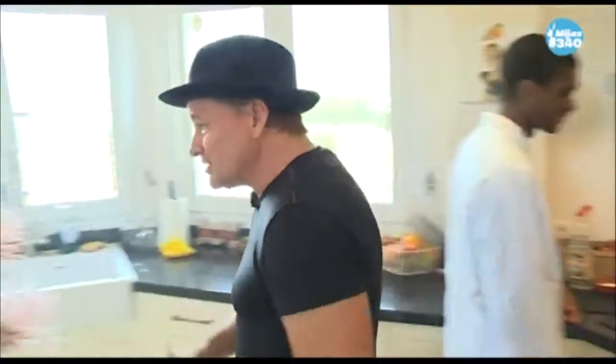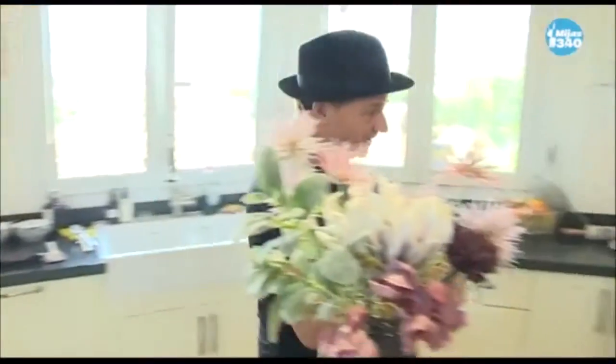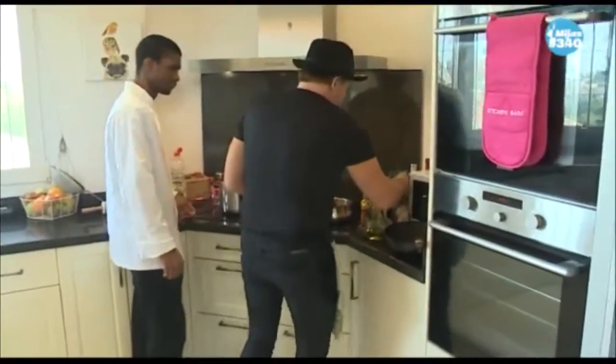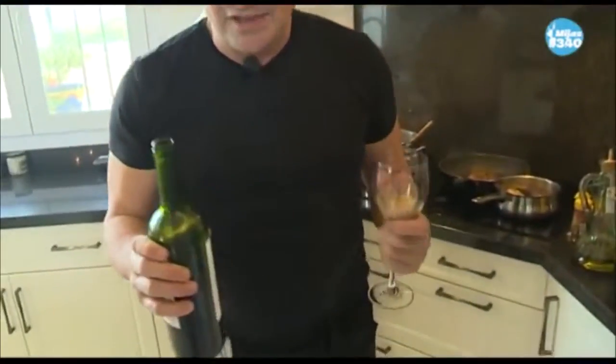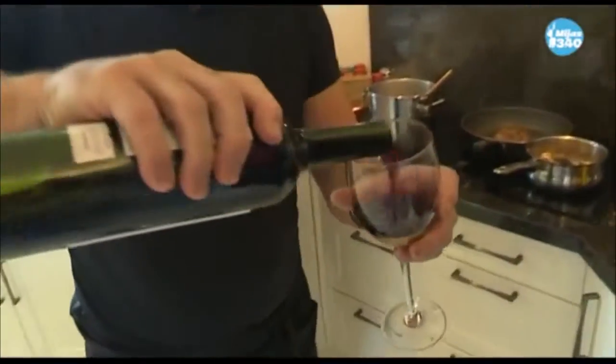There's one big ingredient that really needs to be in there though, and that is a glass of wine. It's really important to get a glass of wine in your mushrooms and your onions. So what you do, you take the wine, you pour it in the glass.